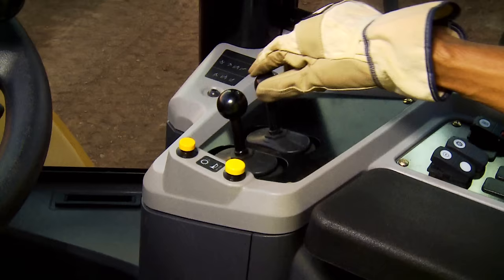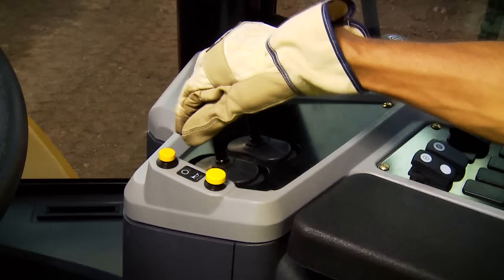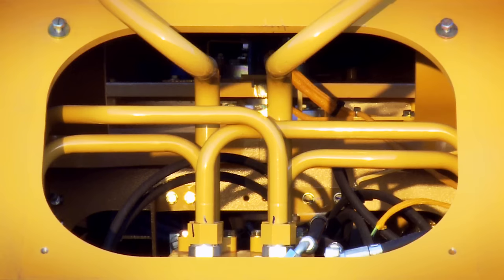The 950GC features a state-of-the-art load sensing hydraulic system. This pilot-operated system allows combined lift and tilt movements for increased productivity. It provides flow only when needed, saving fuel while retaining fast and powerful response. The main hydraulic valve is located in the front loader tower for easy maintenance access.